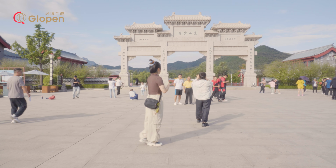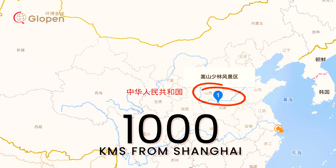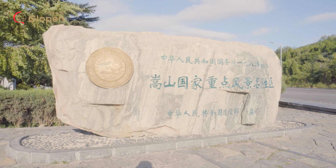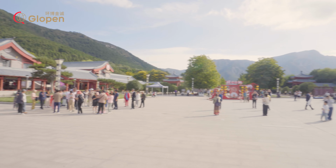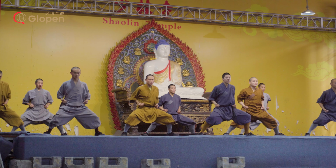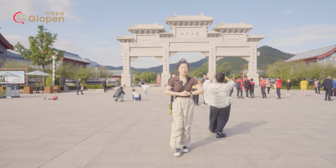Right now, we have arrived at Shaolin Temple, which is over 1,000 kilometers away from our home Shanghai. It is famous for being the first temple in the world, and it is also the birthplace of Shaolin martial arts. Here, we can not only experience the kung fu training, but also watch the kung fu show as well. Are you ready to start our journey today? I'm so excited about that. Let's go.